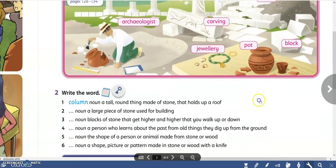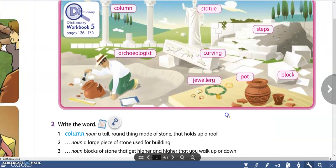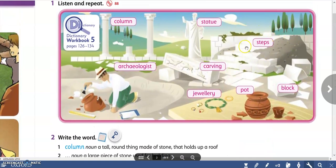So easy peasy lemon squeezy. Let's do number 2 together. So the first one is done. Let's go to number 2. Number 2 says, it's a noun, okay? A large piece of stone used for building. What do you think it could be? Exactly, a block. Number 3, another noun. Blocks of stone that get higher and higher that you walk up or down. What do you think? Obviously, they are the steps.